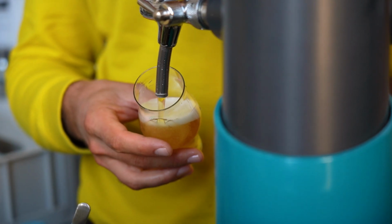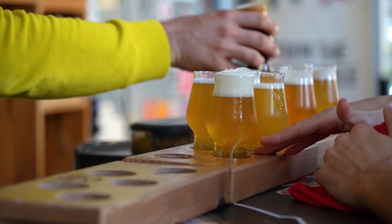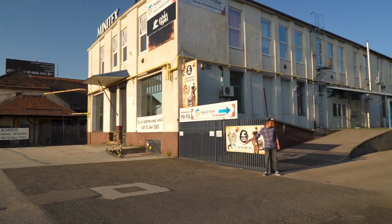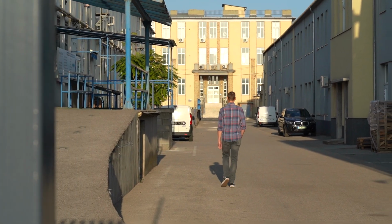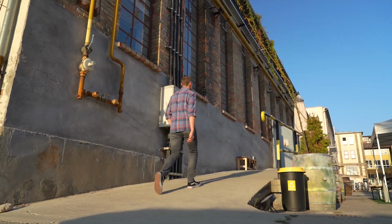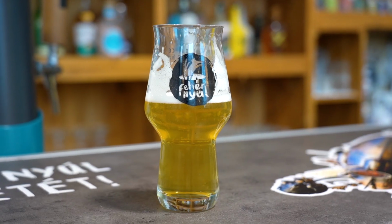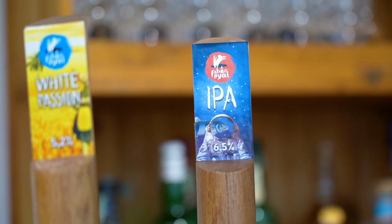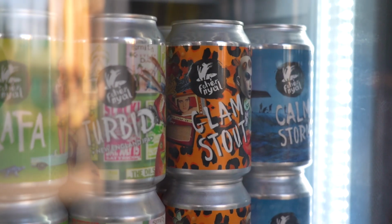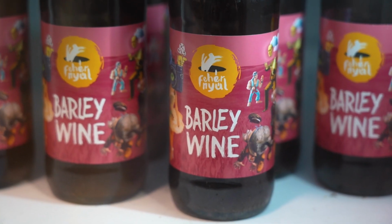Curiosity and the joy of discovery on the path of home beer brewing brought the group behind Fehér Nyúl together, who established their small-scale brewery in South Budapest in 2017. Today they make several kinds of beer, among which you'll find usual suspects like Pils, IPA, Stout, and even some unique experimental seasonal types as well.